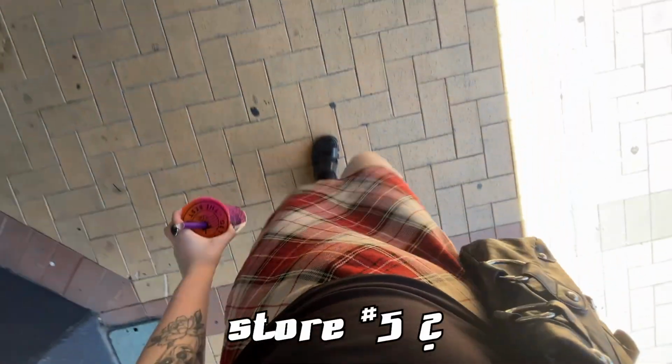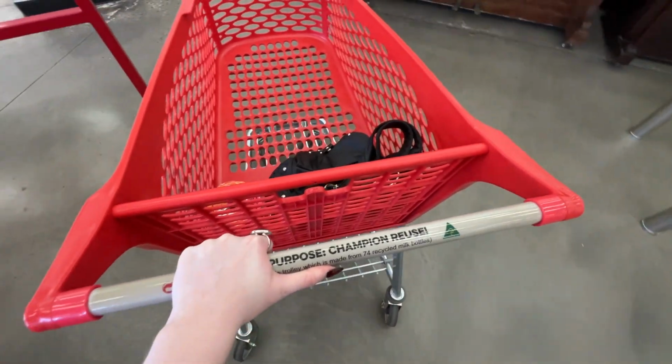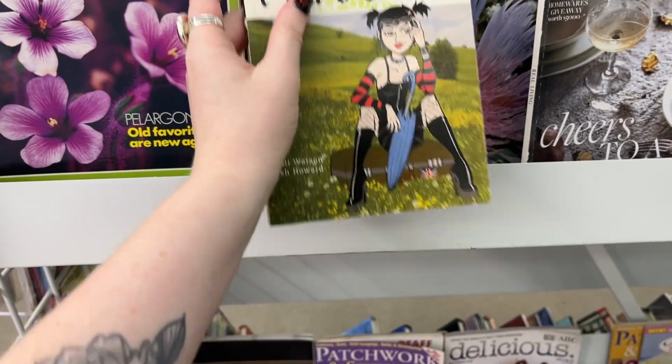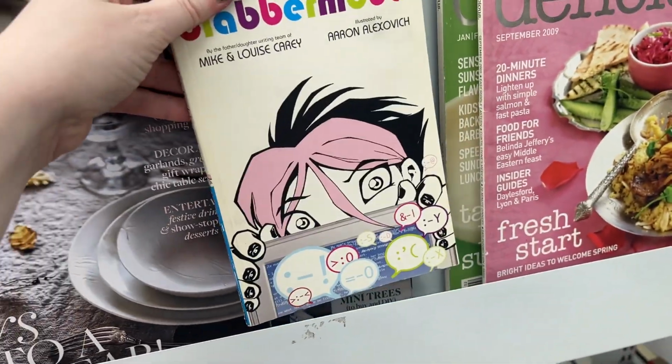Anyway, I then had a super successful trip to Savers, and this time I was in an outfit with my makeup done. You are welcome. First thing that I found when I walked in were these amazing 2000s graphic novels. I definitely regret not getting these. This one was about an emo who learns how to golf, and she is literally my style icon.